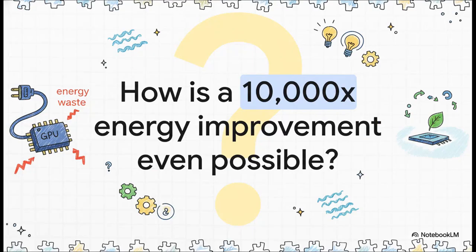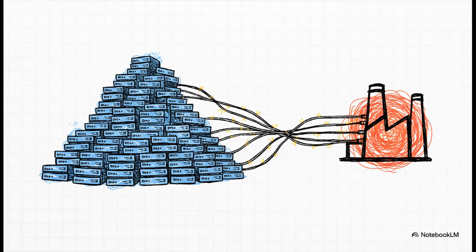So yeah, that brings us to the big question, right? How on earth is this even possible? A 10,000x improvement in a field where every little gain is usually a huge fight. Well, to get the answer, we've got to first understand the massive problem they're trying to solve. And that problem is a big one. You could even call it a looming crisis.